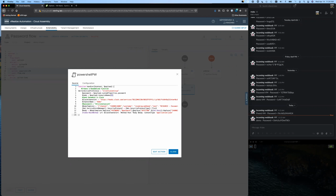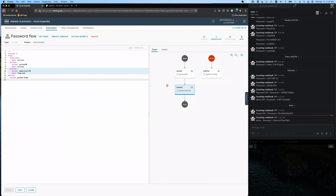So this PowerShell function is basically just connecting to the Slack URI and then creating the body template that I am sending it. I'm not sure why I decided to use the ghost. It just ended up being something that I put into the body. And then of course it invokes it, and that's how it creates that webhook.